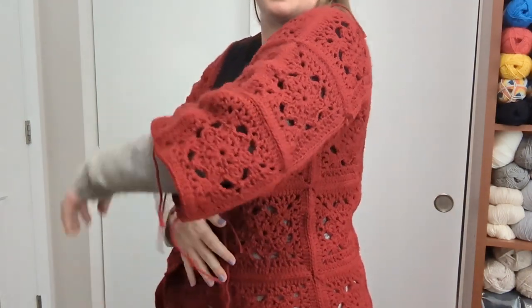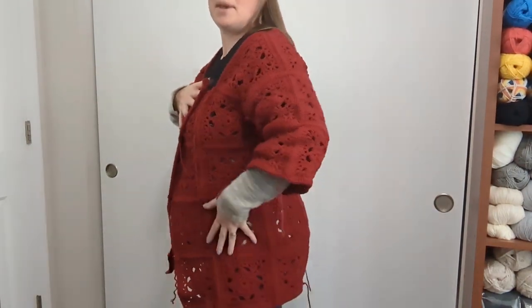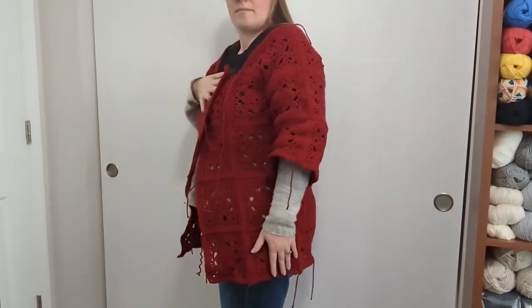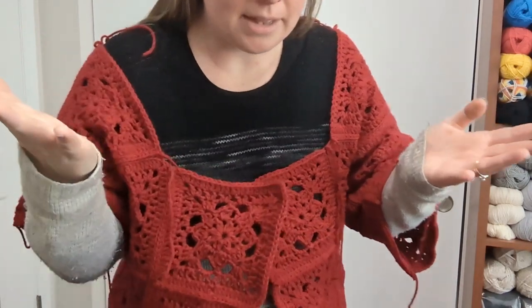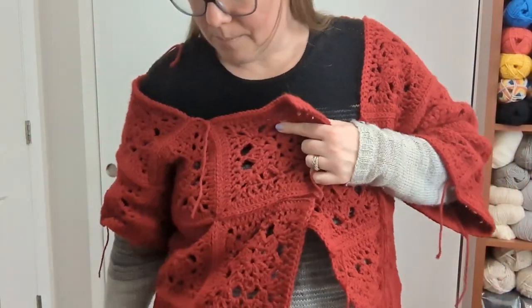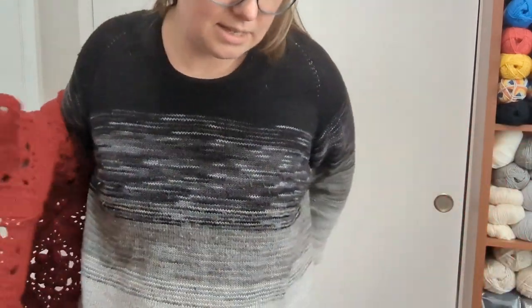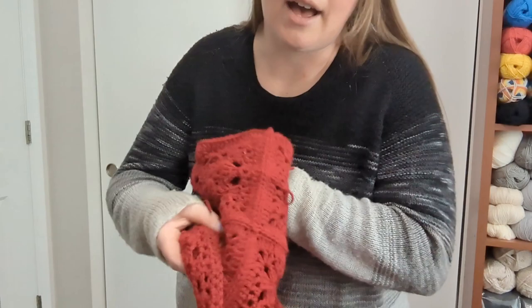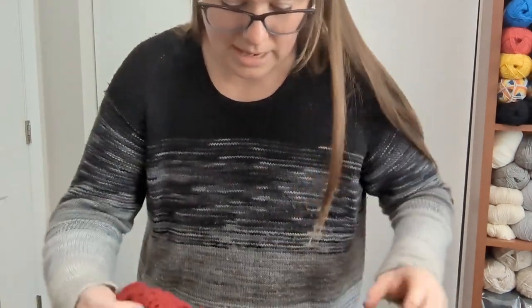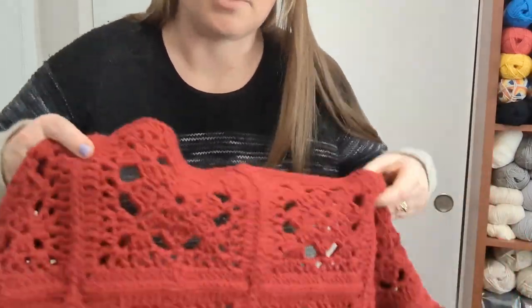Anyway, this is just turning into this huge thing. And look how long it is on me. And if you look at the pattern picture, it's like down by her knees. So it's just not, the pattern is not correct. And by correct, I mean it doesn't match the photo that is provided.